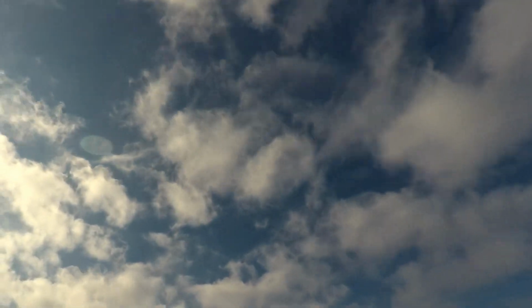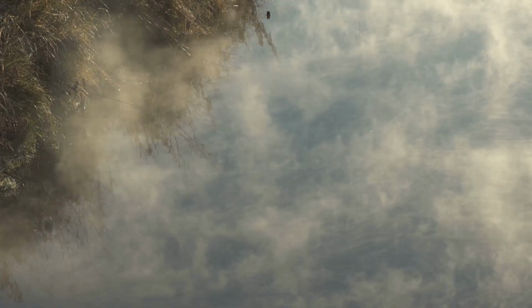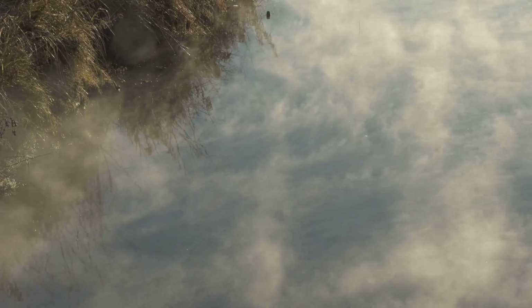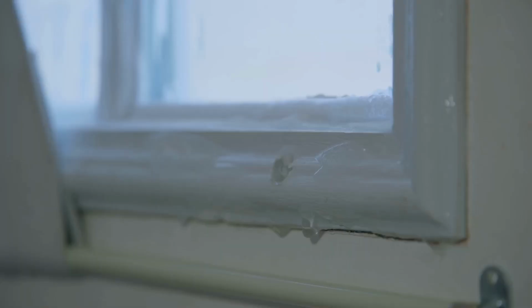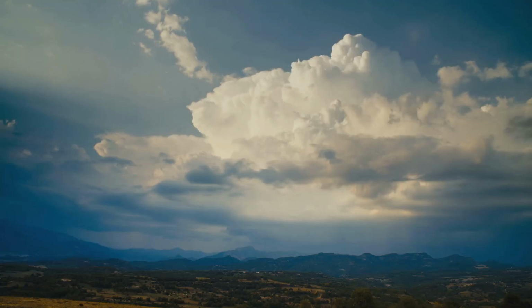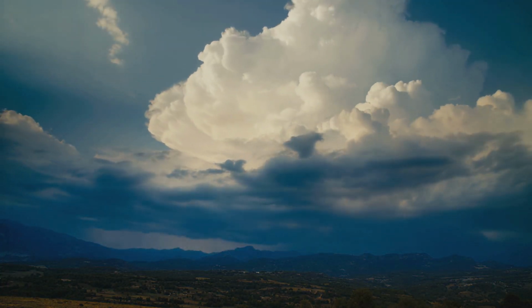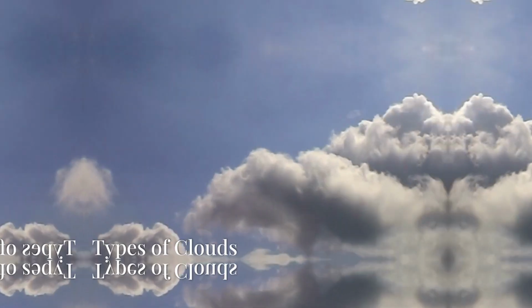First, let's talk about how clouds form. Have you ever wondered how those puffy or wispy clouds appear in the sky? It all starts with water vapor. That's water in the form of gas. When warm air rises, the water vapor in the air cools down and turns into tiny water droplets or ice crystals. This process is called condensation. When enough droplets group together, we get a cloud. Clouds are an important part of the water cycle, the process that moves water around our planet. Pretty cool, right?